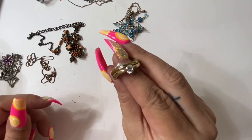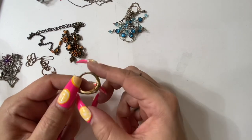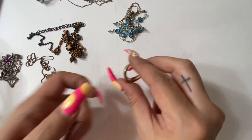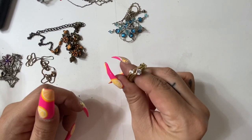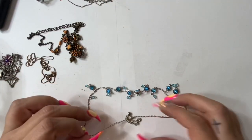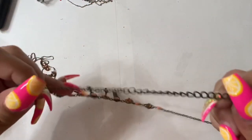This ring is very pretty. I don't think it's worn. I think it's just dirty. There are no markings. Oh, it's magnetic, but we can still test the stones for fun. This is like the other little cat eye necklace. So we'll put that one in there too. Mystery lot.